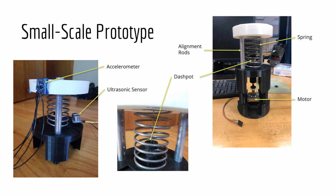There are aluminum alignment rods which prevent the contact plate from tilting when compressed. A stepper motor will be used to control the valve on the dashpot, which affects the amount of airflow, changing the damping that is applied to the device.